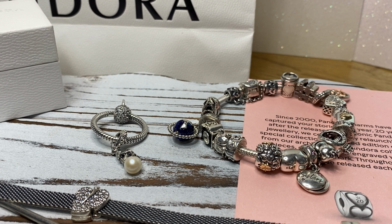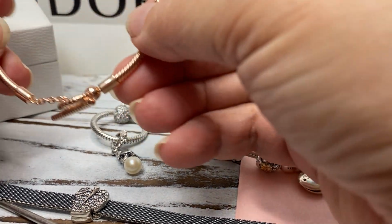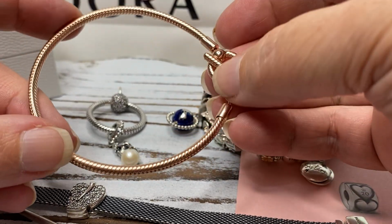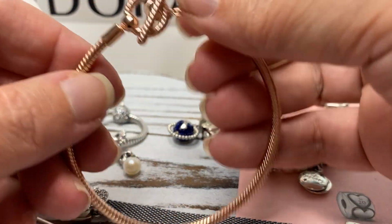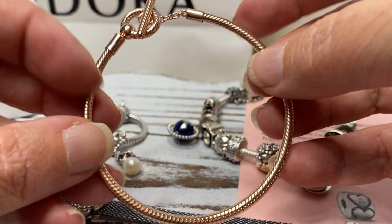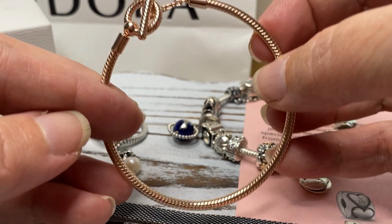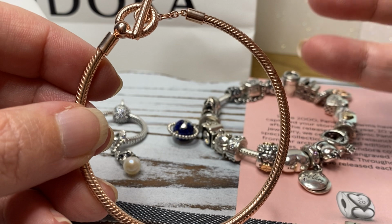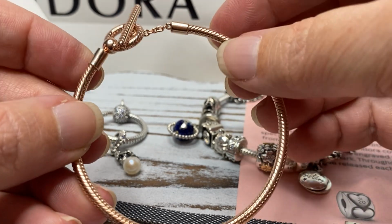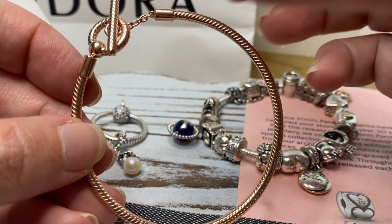And then another thing I purchased, and I spoiled myself, I did get the toggle bracelet in Pandora Rose. And I only have one other completely Pandora Rose bracelet. It is the beaded bracelet, and I don't wear it as often just because the clasp for me is harder to close. I don't know if it's my fingers just getting arthritic or what, but my fingers just don't feel strong enough.